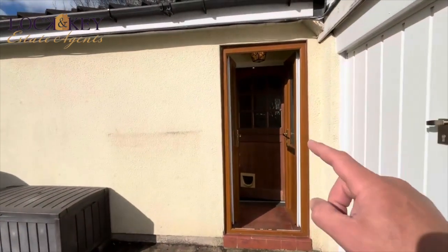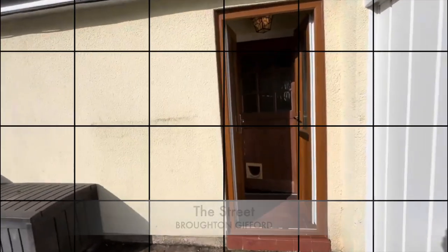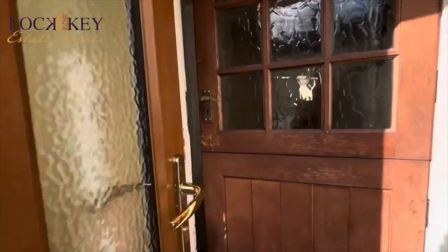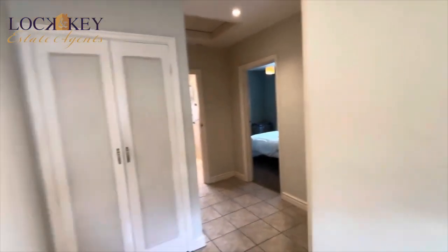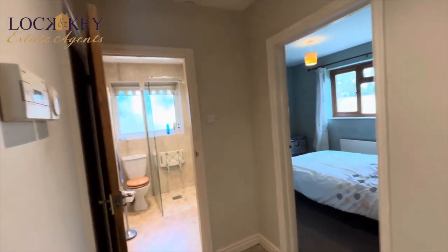We're going to go through there, and we're going to take a good look around. Here we go, got these little opening doors too, and another door. It does need some finishing off. I'm just going to close this door. It is an empty property. You've got cupboards in there, radiators, bit of tile flooring, and then here you've got access to the 2 double bedrooms, and then in there you've got a shower room as well.